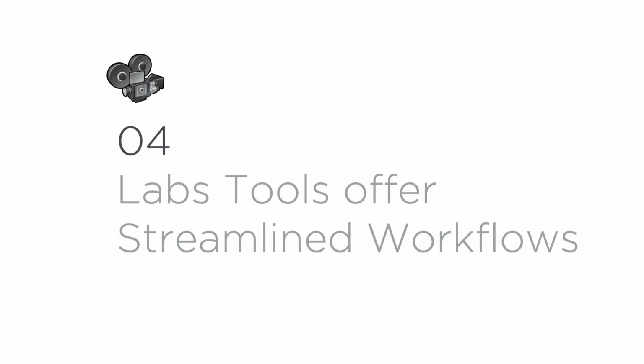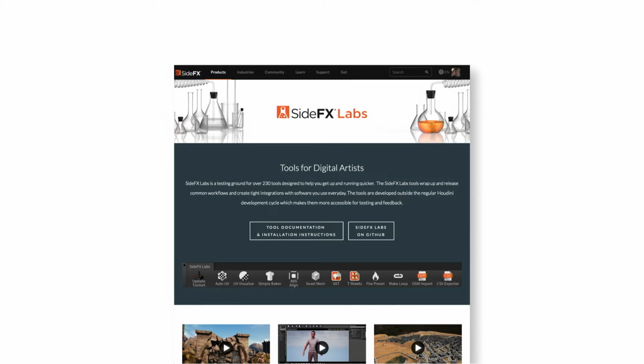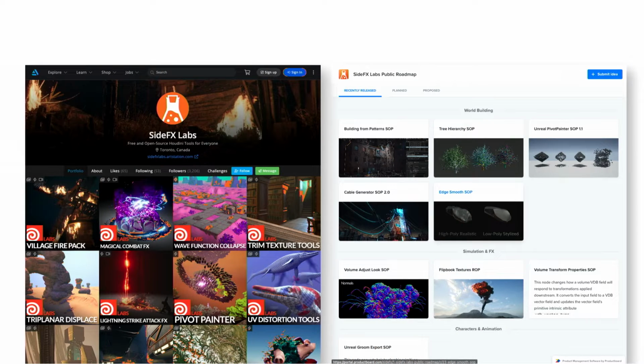Okay, so the next benefit of Houdini is something called SideFX Labs tools. If you go to our website on the product menu, you can go to the SideFX Labs page, and there's a whole bunch of tools. There are hundreds of them now. You can learn about them through their documentation. There's also an ArtStation page where they're featured, and they have a roadmap where you can find out what assets have recently been released, as well as which ones are in progress, and you can actually suggest ones for yourself. So what are these tools?